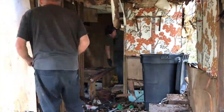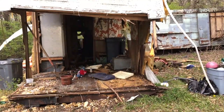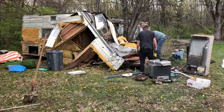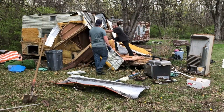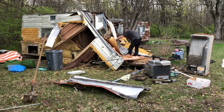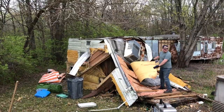This one's not going quite as fast as the other trailer. We didn't have hardly anything inside the other trailer. There was a little bit of a mess, but not compared to this one. We're thinking it's going to take maybe a couple more days, 2-3 hour days, to finally wrap it up. Might be a little bit longer than that. The frame looks a little more heavy duty than the other one.